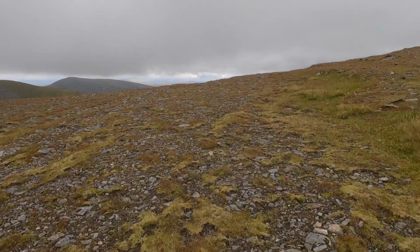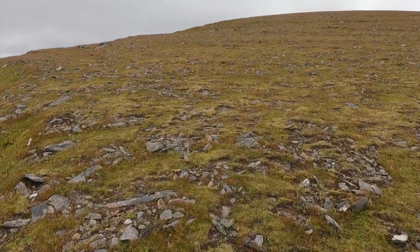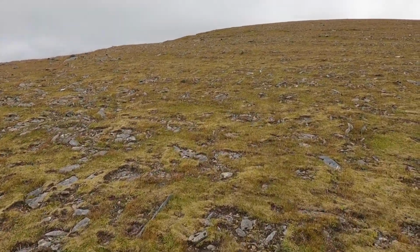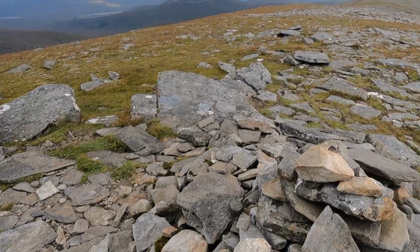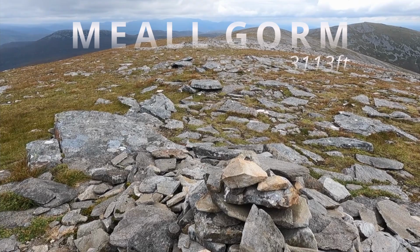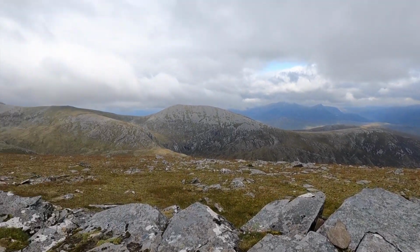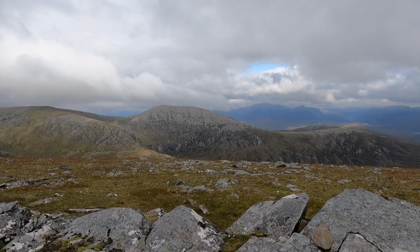Now we're on the col to this top, which isn't the Munro. It's high enough to be one, but obviously doesn't meet the criteria. So here we are, Meall Gorm. Let's have a quick pano. So that's the first one this morning.